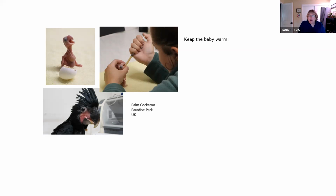That's needed until the bird reaches about the fledgling stage. If we're talking about budgies, canaries, finches, we're talking three to four weeks. It's not very long. If we're talking about parrots, we're talking about a couple of months.